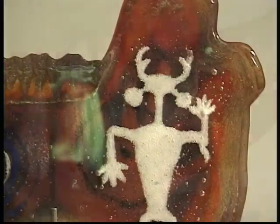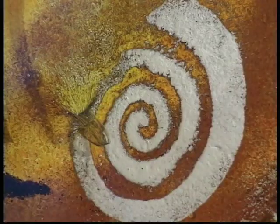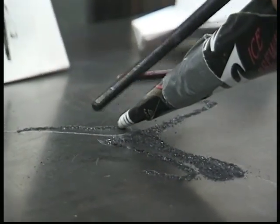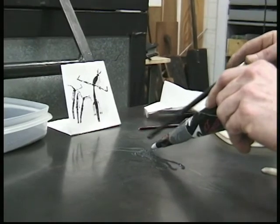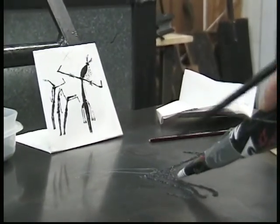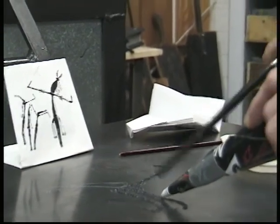A few years ago, I developed the process that enables me to place these images inside the cast glass with a fair amount of precision. I used to do all this strictly by hand. I would sprinkle this crushed glass onto the steel surface and then manipulate it with paintbrushes. And then I saw a National Geographic special about Tibet.